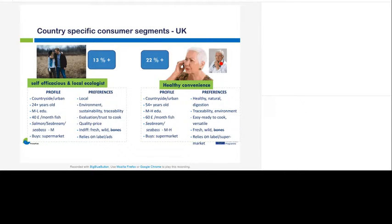Now, let me go from the transnational segments, so those that unite and cut across all the countries, to some very specific consumer segments, as they display in the UK, for example. For time reasons, I will show you only Amanda, whom we have called the healthy convenience consumer. So you see, it's an active woman beyond her 50s. She lives with her partner predominantly in the countryside, in urban centers, is characterized by medium-high education, and an expenditure, you saw that before already, of around £60 per month. She prefers sea bream and sea bass with medium-high consumption frequency, and does her shopping in the supermarket.